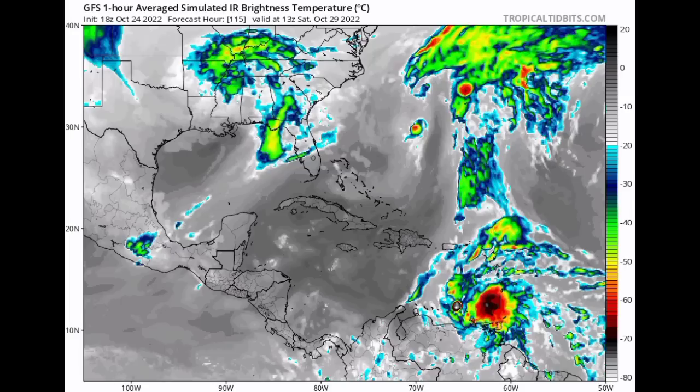All of the Windward and Leeward Islands, inclusive of other areas such as the ABC Islands, as well as Trinidad and Tobago and Barbados. So you guys can look out for quite a bit of increased rainfall as you're going to be heading throughout the rest of this week.